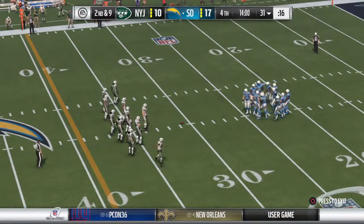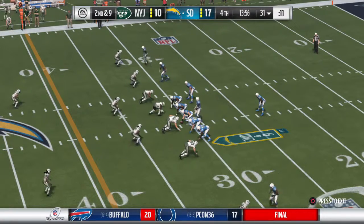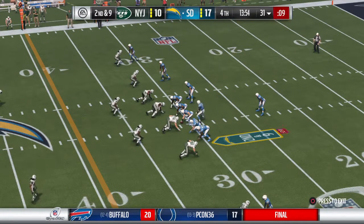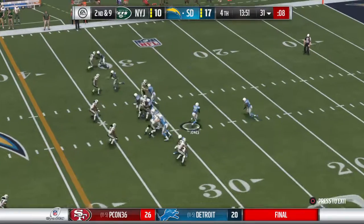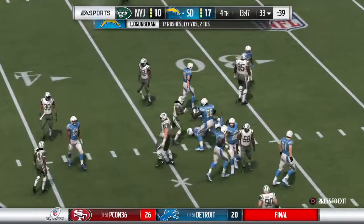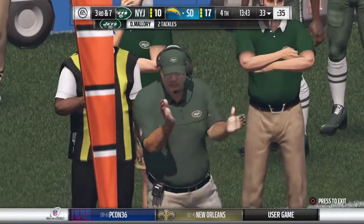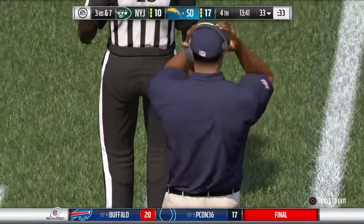Second down, 9 yards to go. They'll give it to him right up the gut. And he'll get this up only to about the 33. Only a gain of a couple there. That leaves him needing about 7 here on third down.